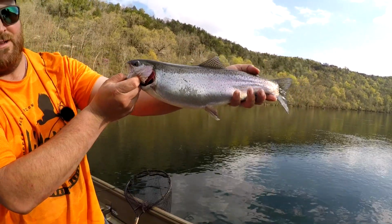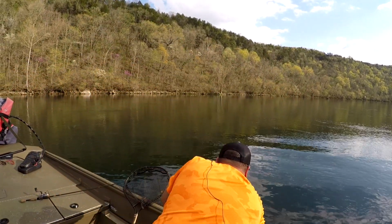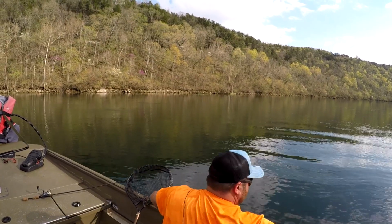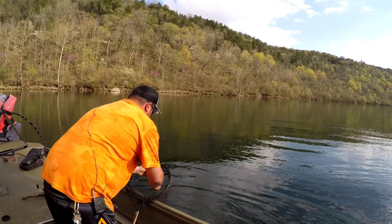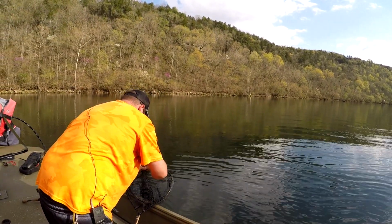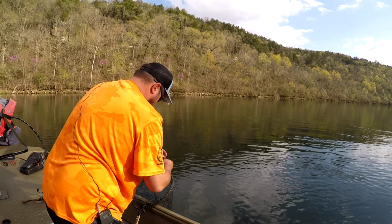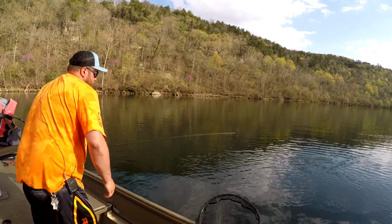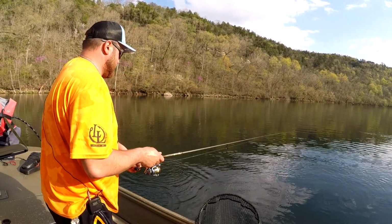I see what happened. There we go. Look at the size of that rainbow. Ah! Splashed me right in the face. Alright, well that was exciting. Well, I figured out what happened, by the way. He tangled that jig in the net and the hook wrapped around one of the pieces of the net and went back through his lip. And that was the reason. It's so hard to get that out of there.